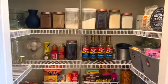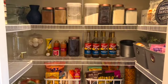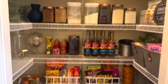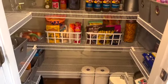But yeah, guys, it took us a while. It definitely took us a while, but it was definitely worth it. And now I can actually see what is going on inside of this pantry. And look, we can actually see the floor. And we have a shelf left.